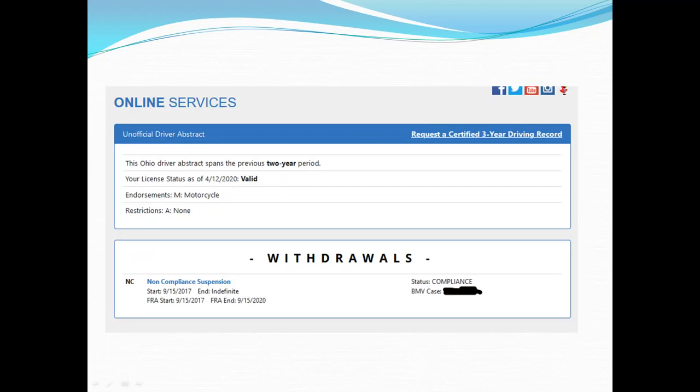This is what it will look like if you do in fact need to carry an SR22 filing. You'll notice on the second line here that it says license status is valid. That's because that person is actively carrying an SR22 on their auto insurance policy as of now. If you're needing an SR22 and don't have one, that would probably say suspended. Now, here's the important part, is in the second box, withdrawals. This little section down here tells you the important date you need to know. And let me blow that up on the next screen.